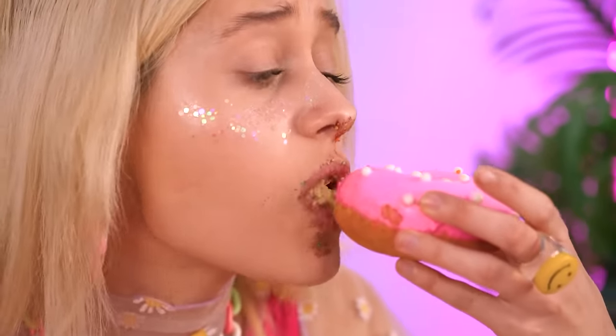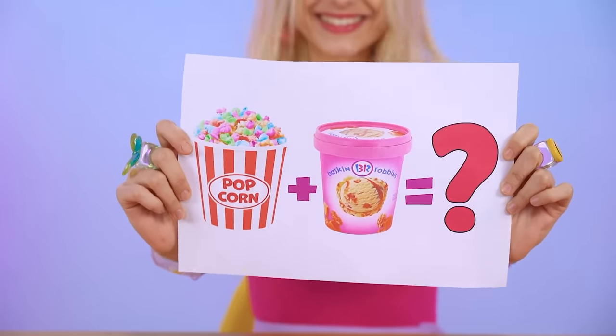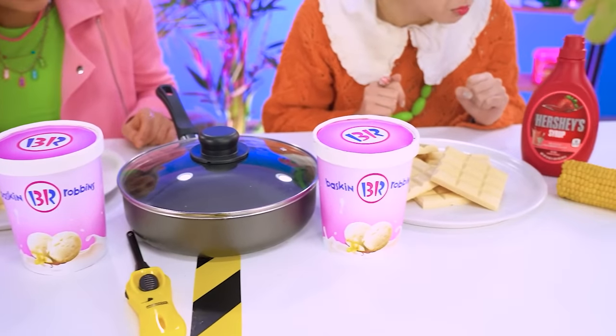Blah! Gross! This one is so yummy! This one wins! Let's just push this away. Grandma scores! Yes! So, what does popcorn and ice cream make? Huh? I don't know! Let's see what we have to work with.